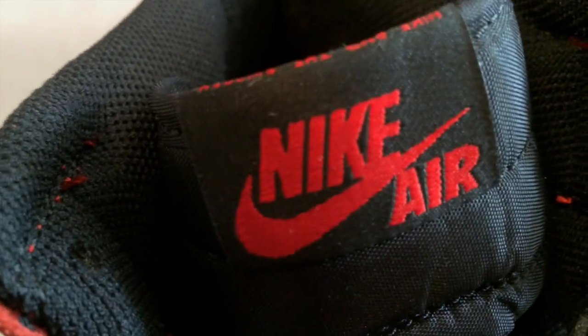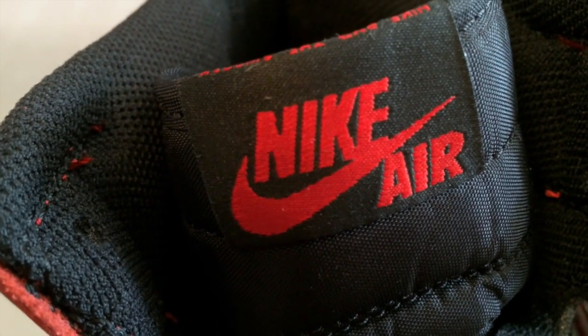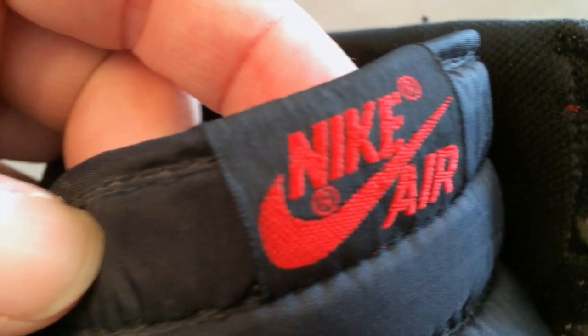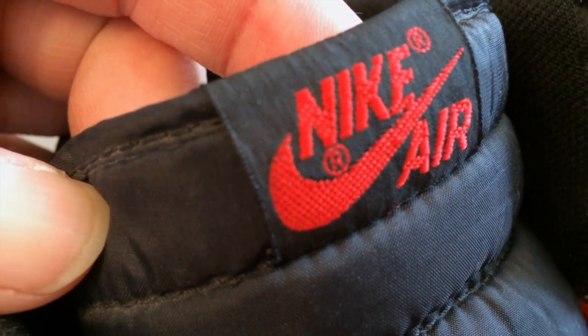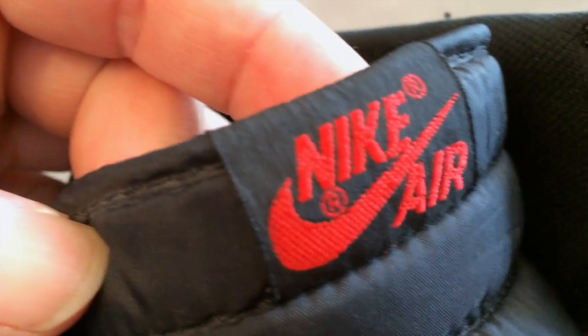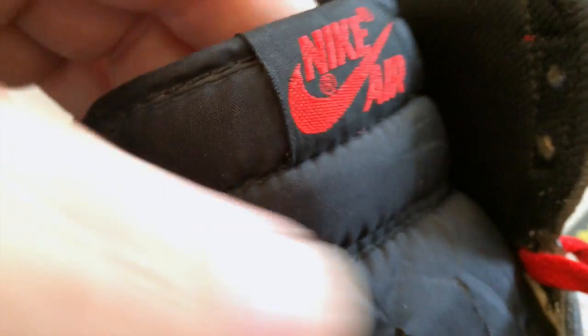The Nike Air on the tongue tab, fairly close. Better stitching today, as opposed to almost not there.